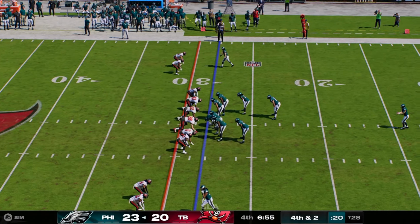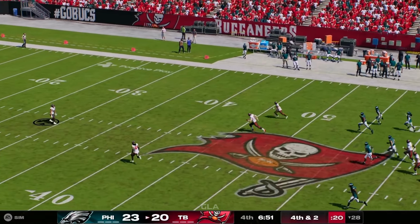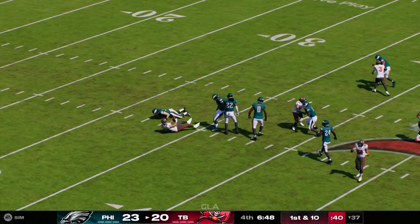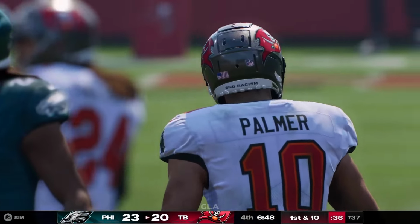The Eagles send out their punter now as he'll kick it away for the 2nd time. Taken from just outside the 30. 39-yard punt, 6 yards on the return. And they will take over 1st and 10.